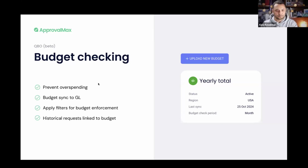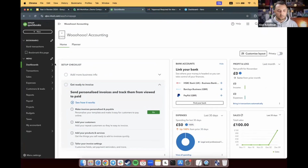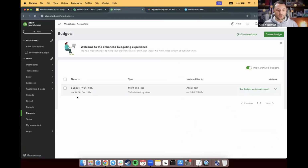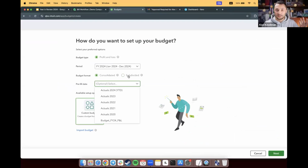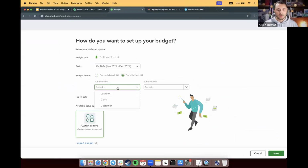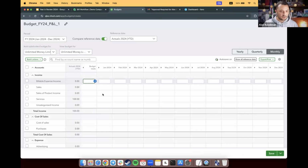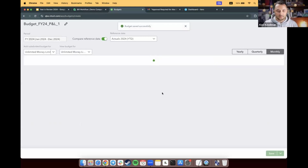So how does it work? In your QBO account, if you're familiar with QBO, you'll of course know that there is a budget here. I've already created a budget in my own account, so I've made it based on the classes, but you can do that based on the location, or maybe based on the project. That purely depends on what you would like to see in your report. Let's say, based on the customer, for Unlimited Money Limited, I would like to create a budget where all the purchases are going to be 100K. So I'll just save it.